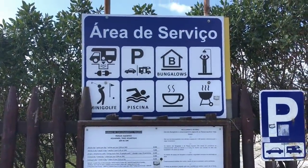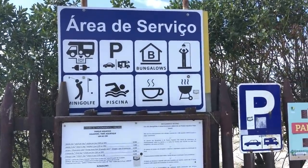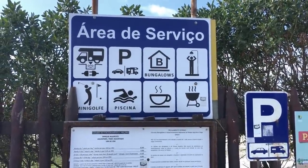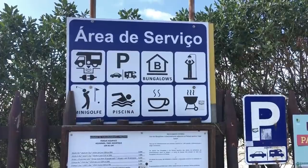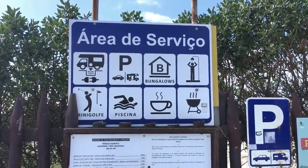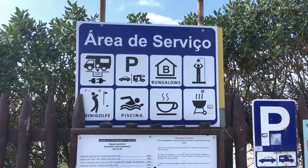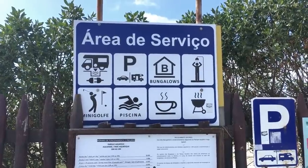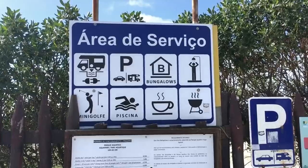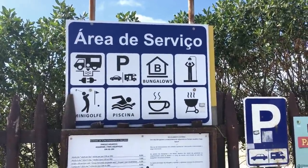This one's really good in terms of facilities. There are hot showers here, barbecue areas, areas where you can do all your dishes, so you really don't need any facilities to stay here. It's very well provided for: electric hookups, running water, and there's also a swimming pool, a play area and a mini golf as well. So it's €7.50 a night, which is absolutely fantastic. We've actually stayed here for a few nights because it's been so good.